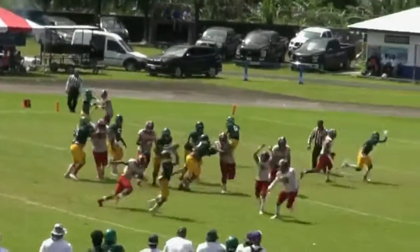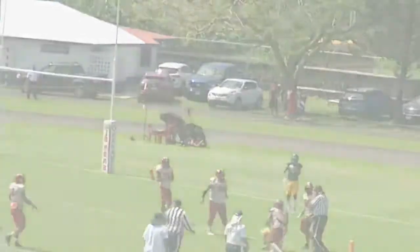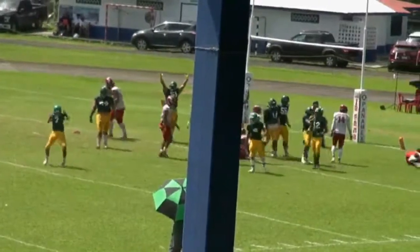Backfield toss to Faga. Faga over the top, and he just caught it. He's got a first down. He's not at the end zone. First and goal here for the Leone Lions. Faga gets the carry. Faga powers forward. He crosses the plane and he's in the end zone.